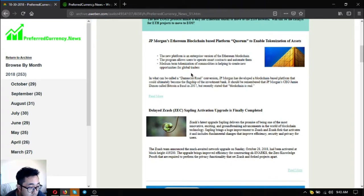The third story is delayed Zcash or ZEC. Sapling activation upgrade is finally completed. Zcash's latest upgrade, Sapling, delivers the promise of being one of the most innovative, exciting, and groundbreaking advancements in the world of blockchain technology. Sapling brings a huge improvement to Zcash, and Zcash 4 that activates it includes fundamental changes that improve efficiency, security, and privacy for users.